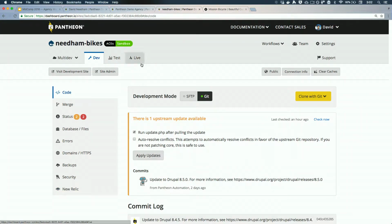Whether you're in dev, test, or live, they're all right there. So let me just call out the elephant in the room here. There is an update available for Drupal, and these updates do appear directly in your interface. Whenever there's a core update to Drupal, it pops up saying, just like this one, there's one upstream update available. If I want to apply this, all I have to do is check the boxes that are appropriate, click Apply Updates, and it will get pulled in. I'm not actually going to do this right now, though, because I want to show you a different way later on in the presentation.